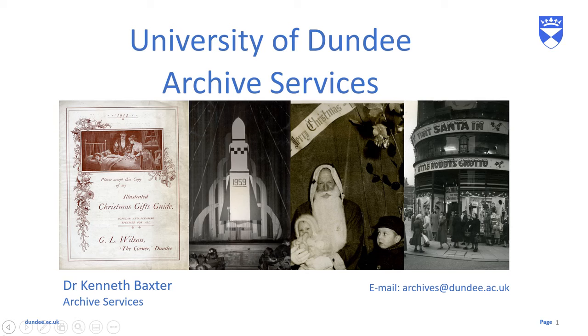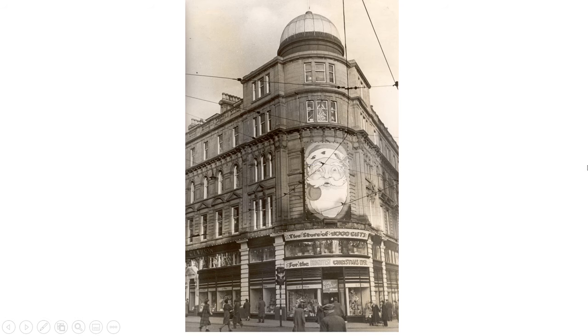Today I'm going to be delving into the records of G.L. Wilson's department store and looking at Christmases past. G.L. Wilson's was one of Dundee's major department stores at a time when Dundee did have several department stores, famous names such as D.M. Brown, Draffins, Smith Brothers and so on. G.L. Wilson, however, is particularly interesting because it was famed for its Christmas displays, Christmas activities and Santa's grottos, and we'll be talking about some of them in the video today.